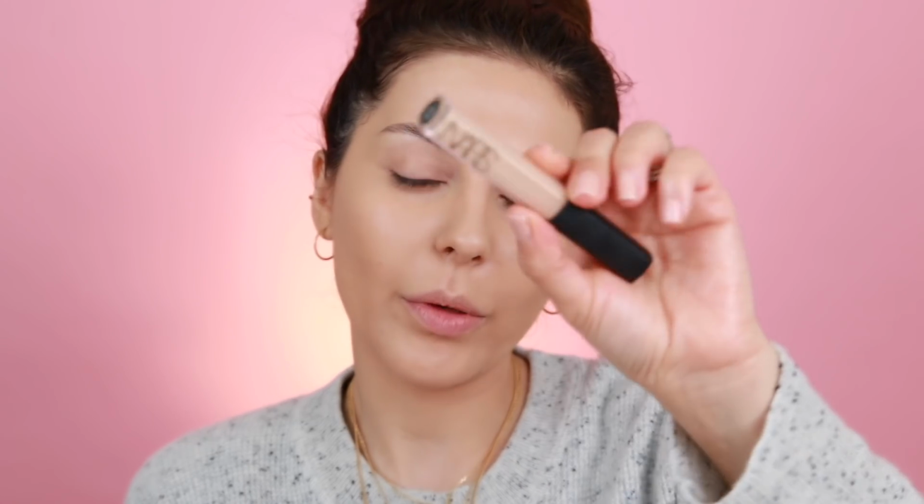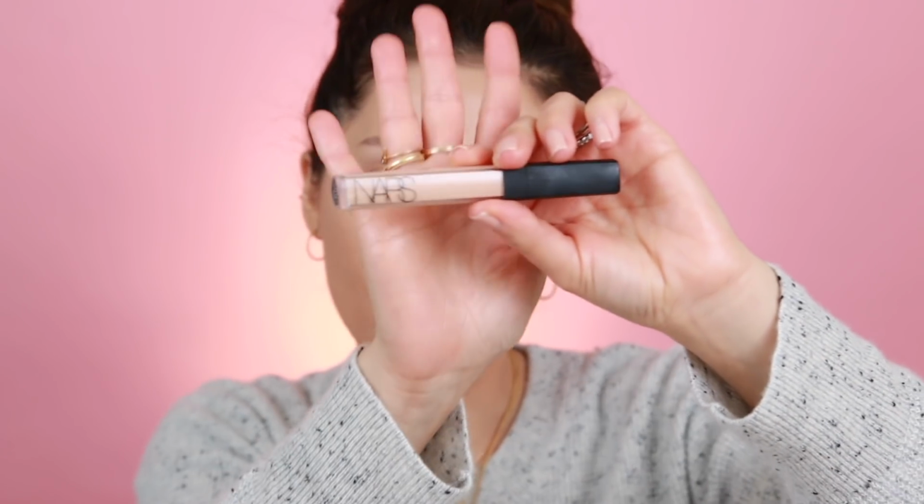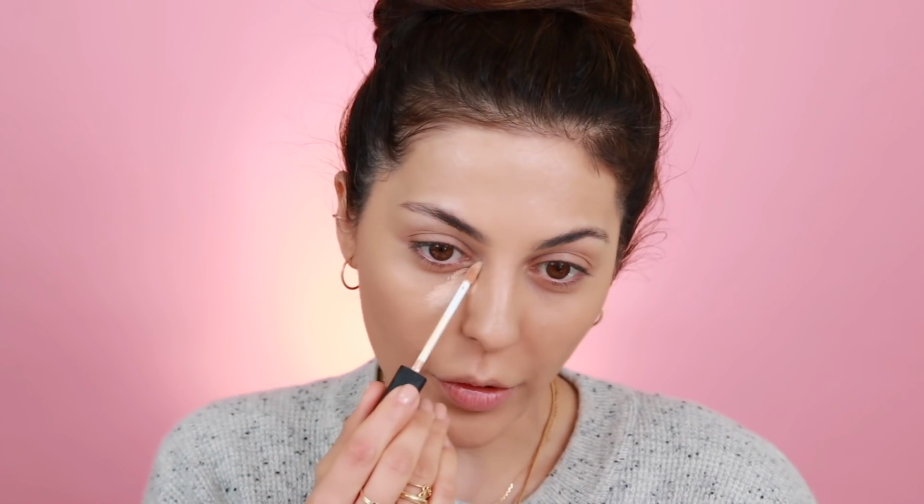For my concealer, I'm going to go in with the usual, one of my favorites, the NARS Radiant Creamy in Custard. This stuff is just so good. I mean, I just love this for day or night. It just is one of those really great formulas that work for both that natural finish, or you can layer it up to give it more of a full coverage finish.